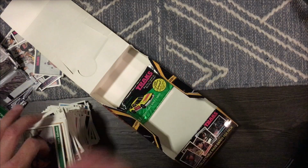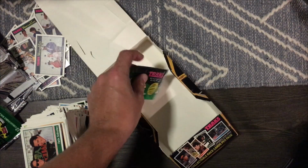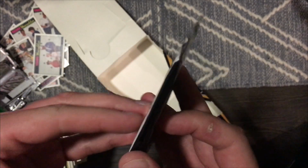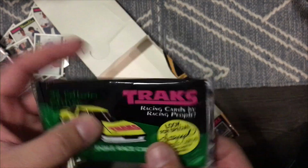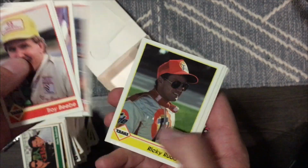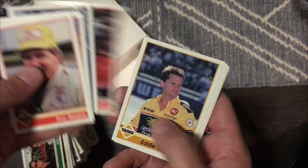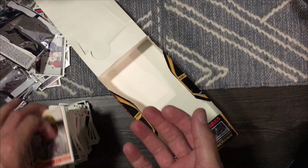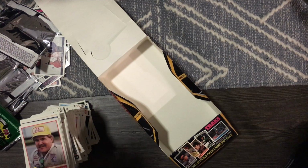Jeff Gordon, second year card. Last pack coming up. I wasn't expecting to get an autograph in here. Like I said, that would be awesome. We're looking for Jeff Gordon, Dale Earnhardt Senior, a Richard Petty dual autograph. Alan Kulwicki, Ricky Rudd. Womp womp. No autograph. Alright.